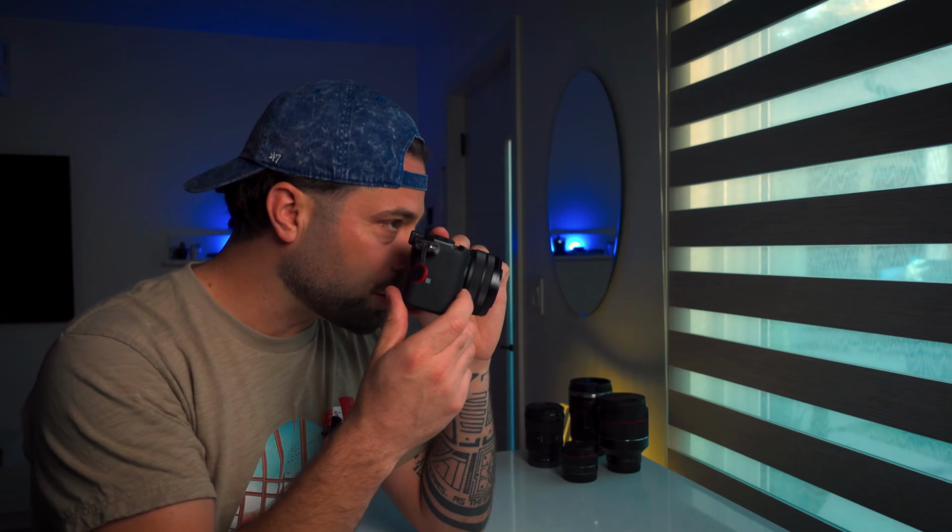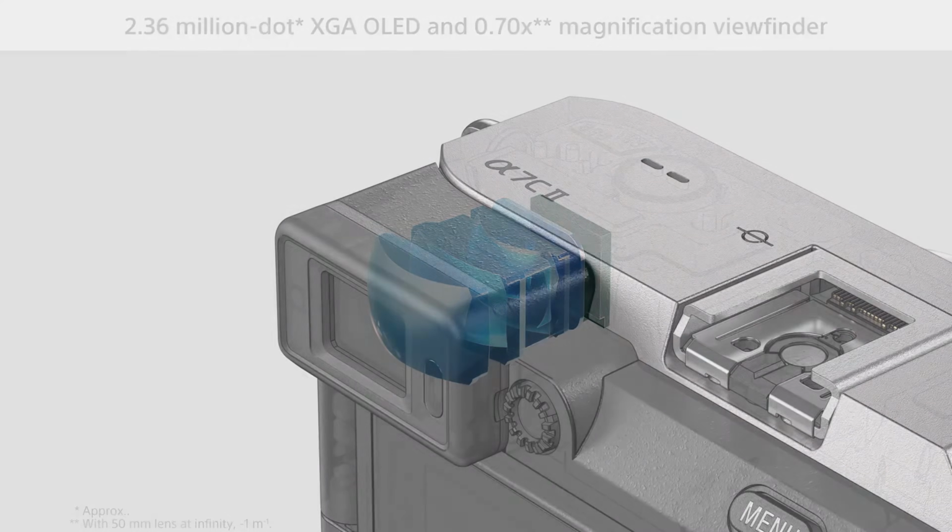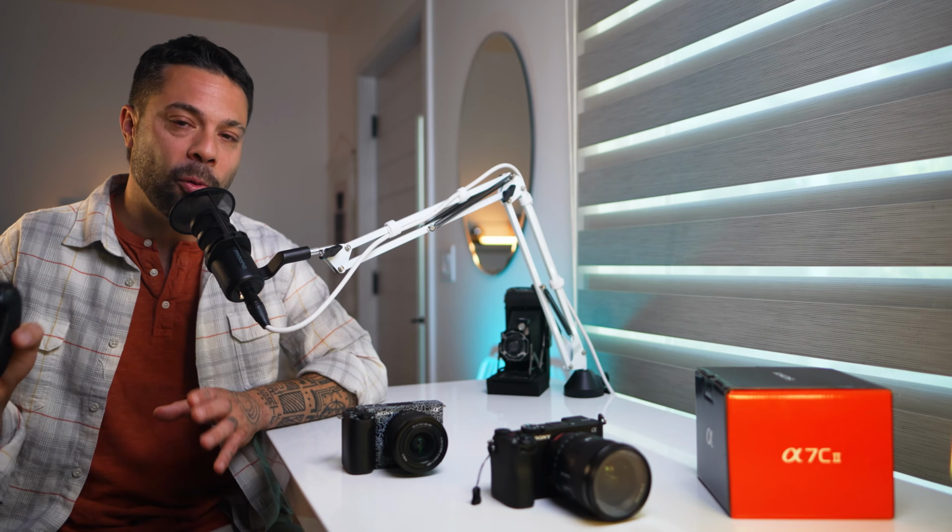And this is something that I don't always use, but it is something I'm always thankful to have the option to use, especially on sunny days. And the EVF's increased magnification on the A7C II is an unexpected but welcome improvement.